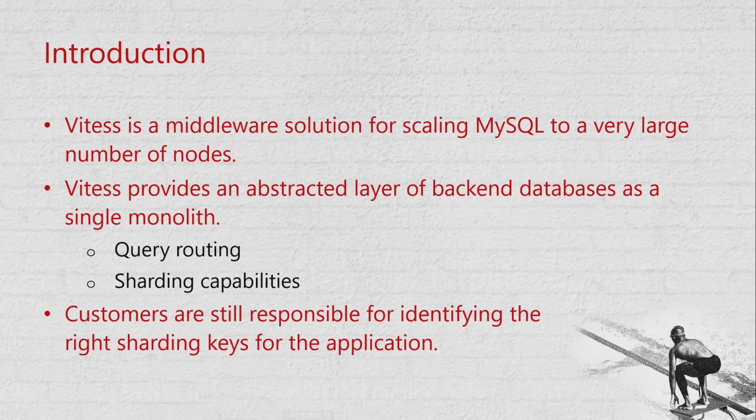Vitess is compliant with JDBC and Go database drivers, and it implements the same MySQL server protocol, which is compatible with virtually any language that your application is written in. So at the end of the day, transactions will still continue to remain ACID compliant, just as how MySQL supports it.